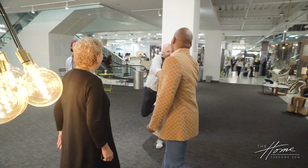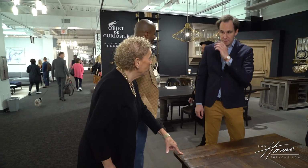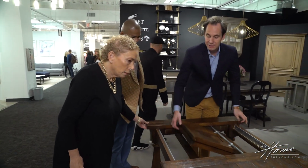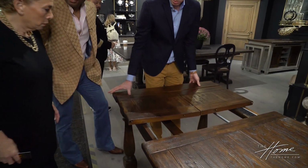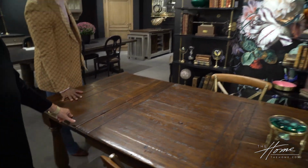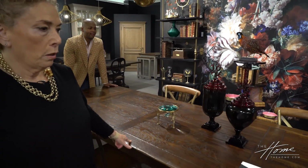Well, look, I'll do it this way. So where do we go? What's next? Ooh, this is cool and moody. So this is from France, is that correct? Okay, and it pulls out. Slides, and you got extensions that opens. How easy was that? You don't have to have a place to store it. It is right there. 2 extensions on each side.